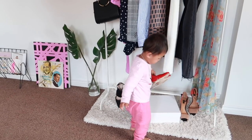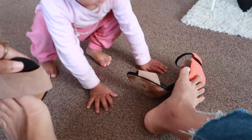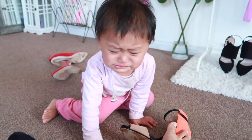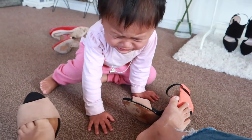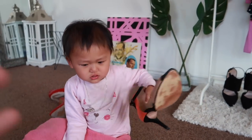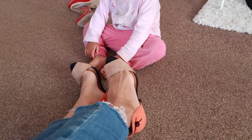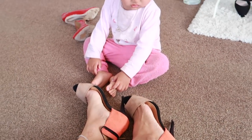Someone is going straight for those red shoes. She's so obsessed with shoes. She loves shoes. Look at her, she's so happy now, asking me to wear these heels. Because I was not wearing them, she started crying. Look at this little Miss Naughty Sunshine. Wow!